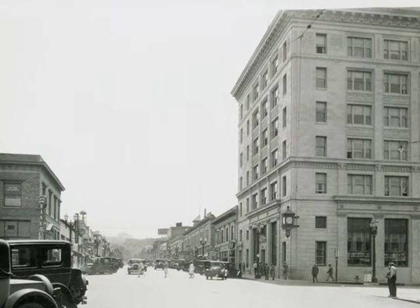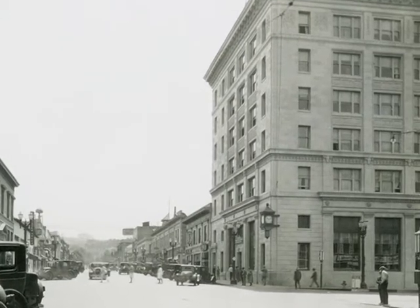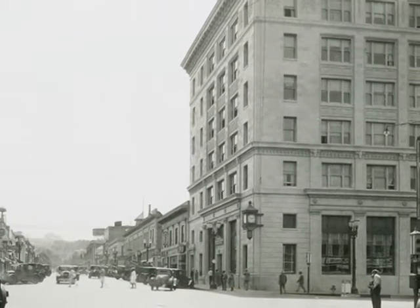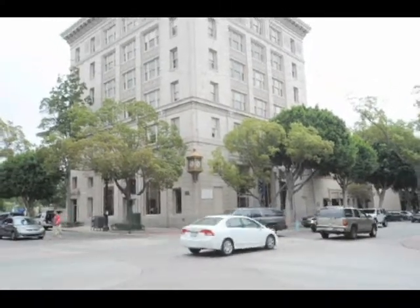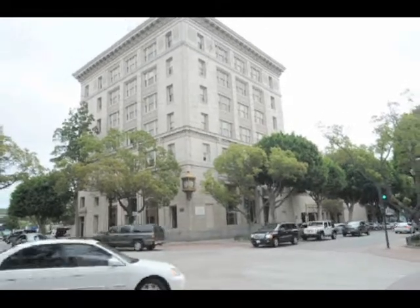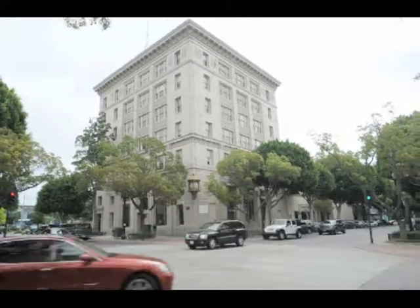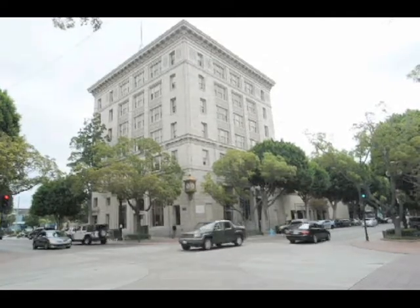Standing tall in the heart of Uptown, the old Bank of America building was once the tallest in the area. Built in 1923 and designed by the architects who designed the Coliseum and City Hall in Los Angeles, this landmark reminds us of Whittier's past and its place in the city today, and is another Whittier hidden gem.